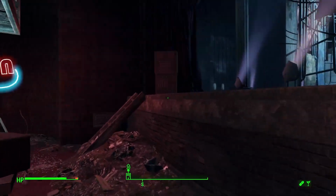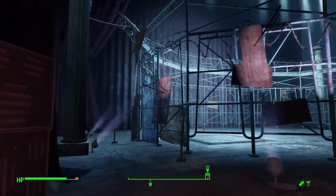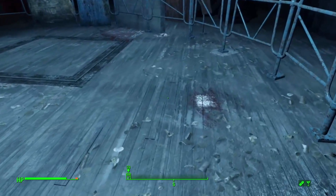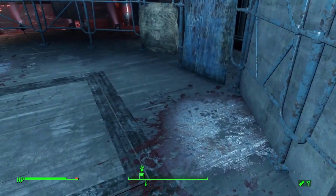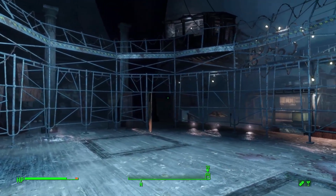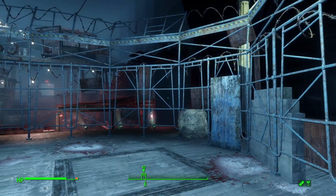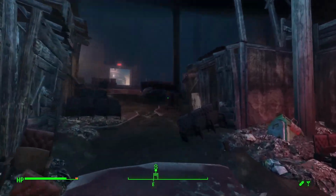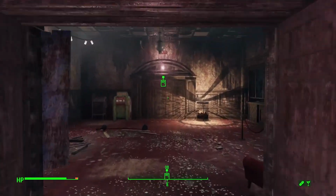Let's check out the zone part of the combat zone, the titular combat zone. It's really just a cage made of scaffolding. What you see is what you get. What I see is a stage with a lot of red stains on it, and I don't think that's tomato soup, if you know what I'm saying. So yeah, I think it would behoove us to get the heck out of here. So yeah, that was the combat zone.